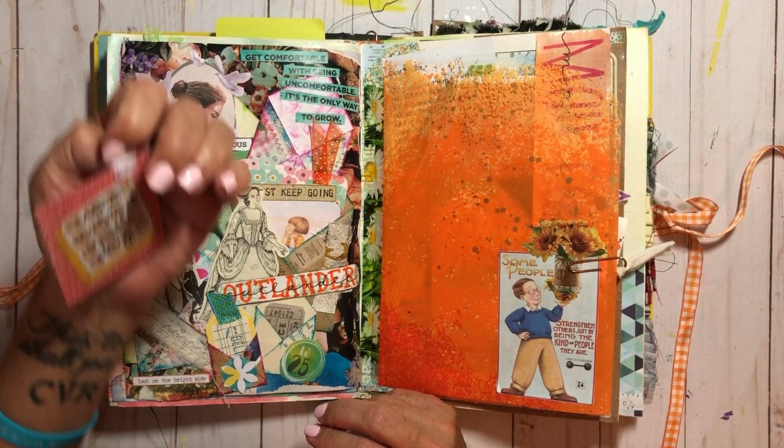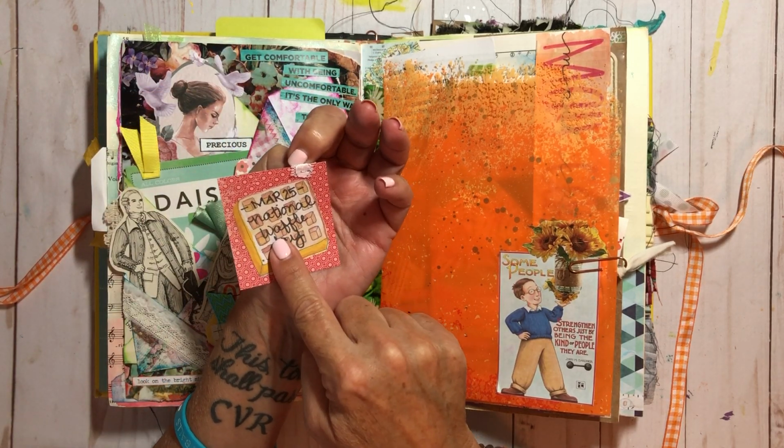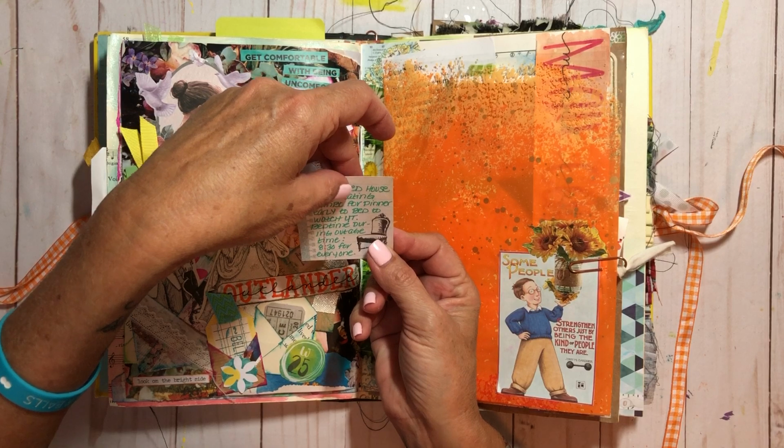Okay, lots of different stuff to look at. This was National Waffle Day. This is a sticker from Brooke's Sticker Pack. Watched House while eating gumbo for dinner, early to bed to watch YouTube.